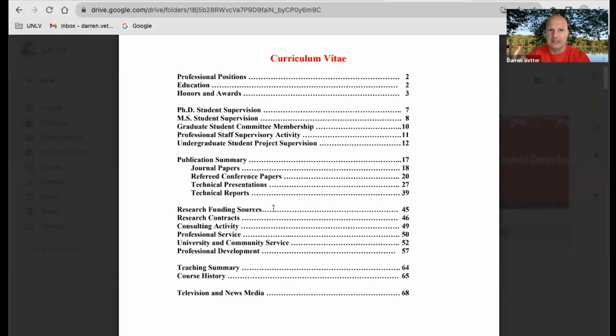But when you think about education and what's included, PhD student supervision, master student supervision, graduate student committee memberships, that's on a whole page. Professional staff supervisory activity, that's on a page. Undergraduate student project supervisor has 5 pages of undergraduate student project supervision. Five pages of this is a ton of activity and a ton of things they've done. And then you get the publication summary, journals, refereed conference papers, technical presentations, technical reports.